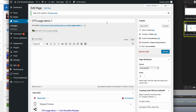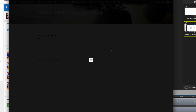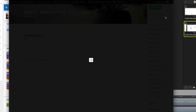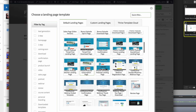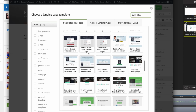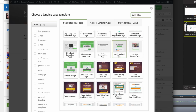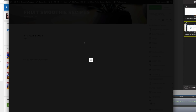Right, so let's launch the content builder. And again, just like before, we go over to the right hand side, choose landing page, and here we can have a look through for one that speaks to you, to your brand. And it doesn't really matter too much, because let's just choose that one. Maybe that one's a bit more vibrant. It's actually called Vibrant. So we'll wait for that to load up.